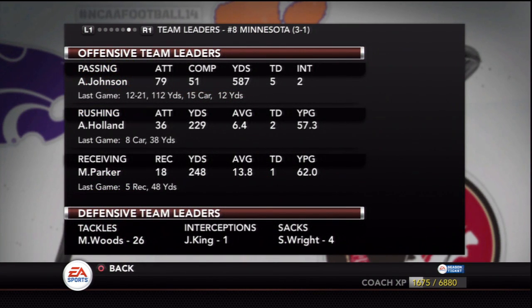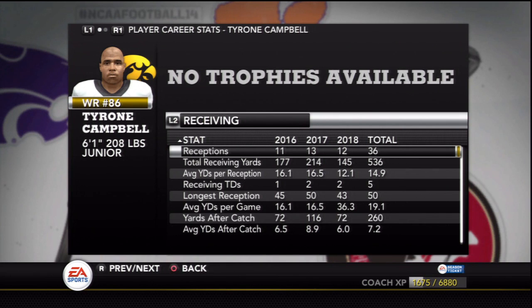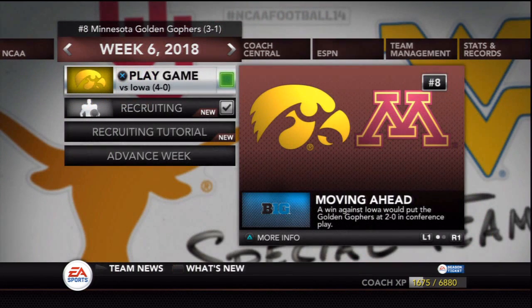And to set the stage for next week's contest, let me refresh your memory a little bit. Remember this guy? Tyrone Campbell. We were in a very intense recruiting battle with Iowa to get this dynamic athlete. He chose to go to Iowa, and we proceeded to recruit Andy McKenzie. Campbell is now a starting wide receiver for Iowa, so he's going to be testing our secondary next week.